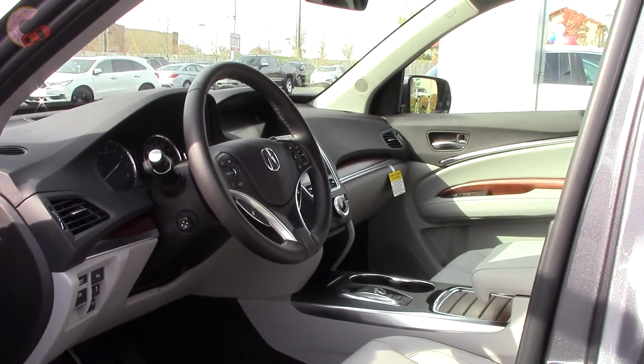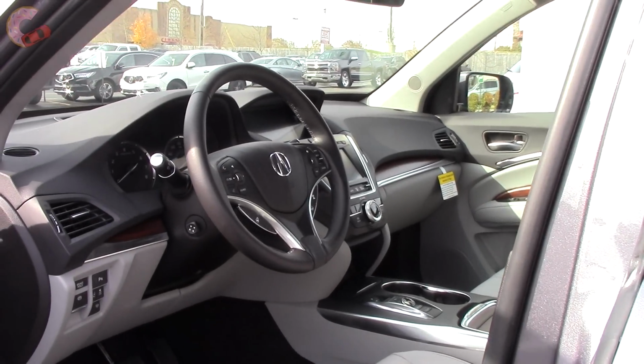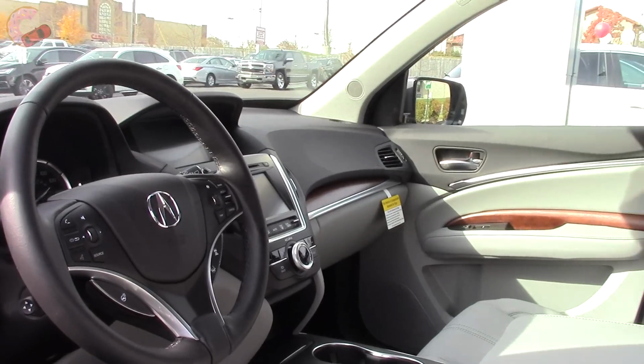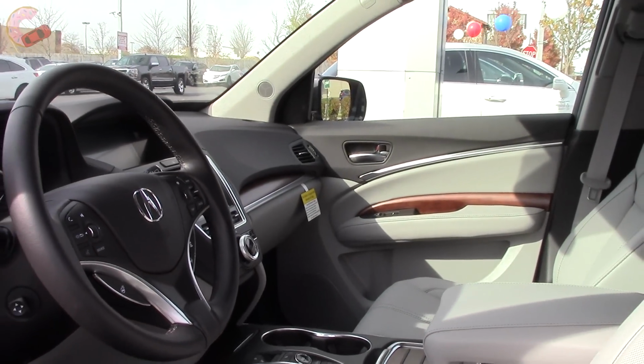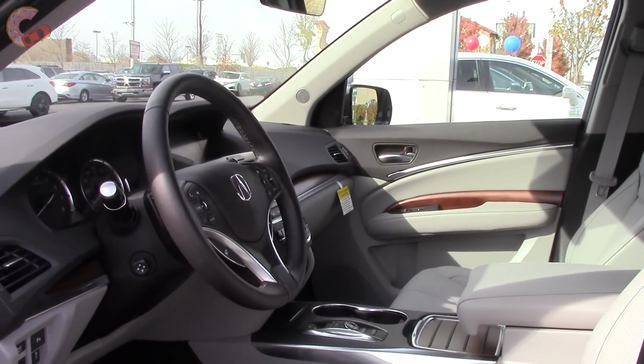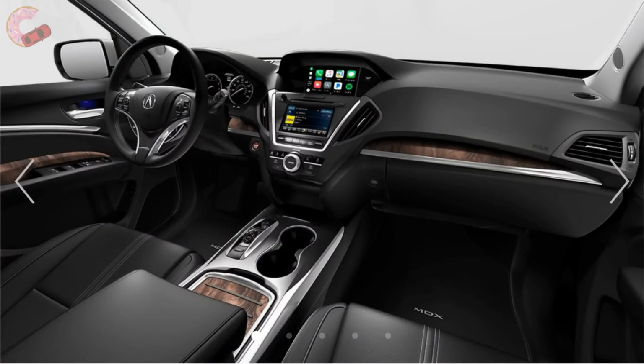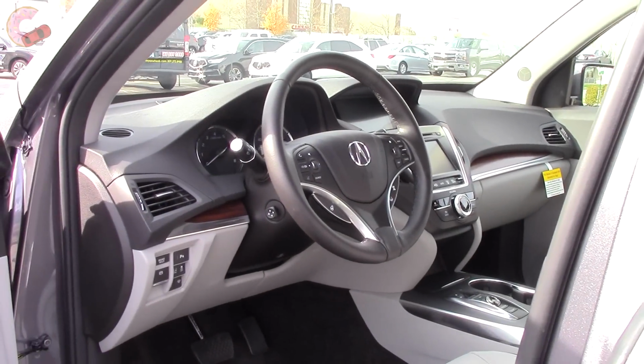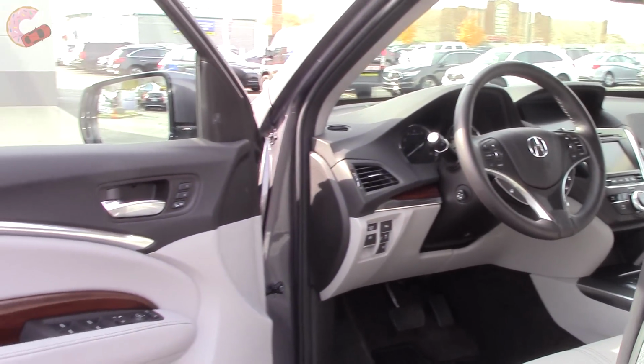Looking inside the MDX, you'll continue to find the same basic looks. This is the Greystone color scheme, with natural olive ash wood and Milano leather on the Advance. The other color options are ebony, parchment, and espresso, though lesser MDXs come with faux wood and lower grade leather.